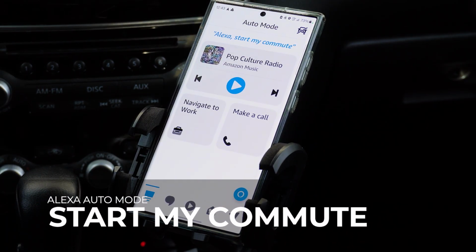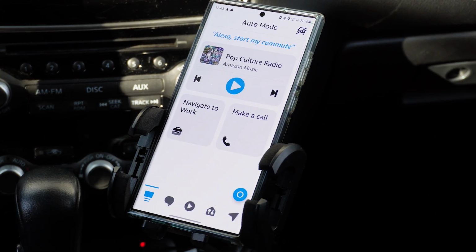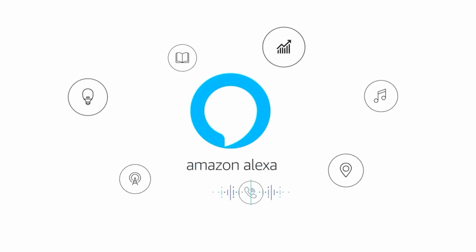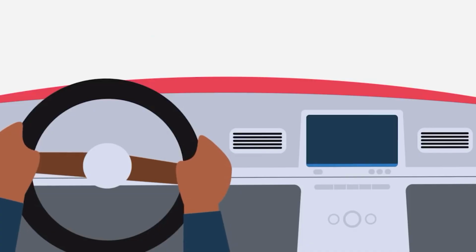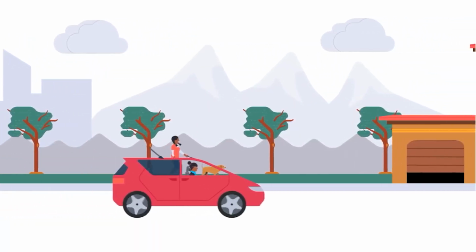In the US only at this time, as part of the updates to the Alexa Auto Mode is a new voice shortcut. Now saying "Alexa, start my commute" will immediately launch a routine where you'll receive weather and traffic updates between your home and work location. Alexa also proactively suggests listening to music or other audio, reading out the latest news, or even playing a game which is driver safe.